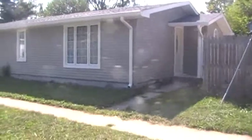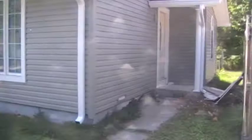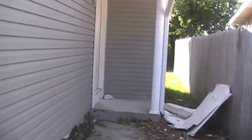Here we are outside of 3733 Yellow Poplar. Walking in here. Drywall and reframing work's been going on. We'll walk straight to the bathroom here.